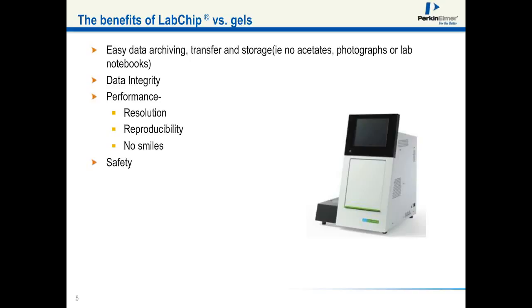You don't have any gel smiles anymore, so the software normalizes against the lower marker, which is mixed to its sample. You can work safe. You don't have any ethidium bromide or any other big volumes of substances which could harm your health. You have a nice reproducibility, a nice resolution. You're very sensitive in the way you work, so you have also less cost per sample. And interestingly, the price is getting lower the more samples you're running. It is a fact, but it is a point of a different discussion. So whenever you need to know more about it, just let us know.